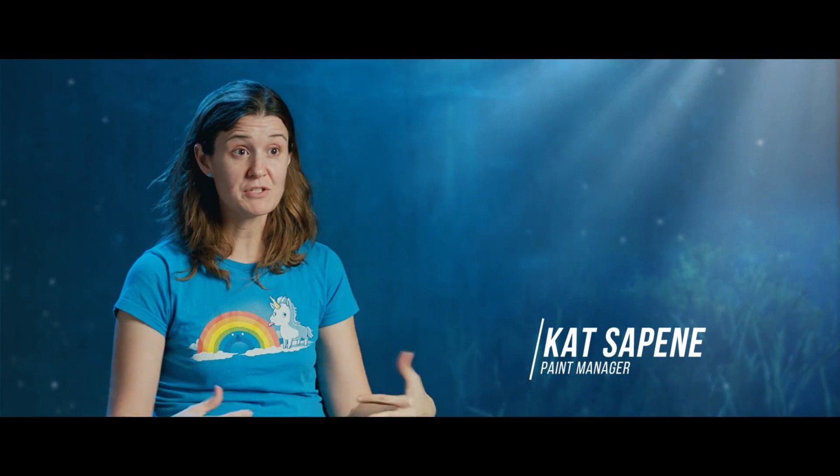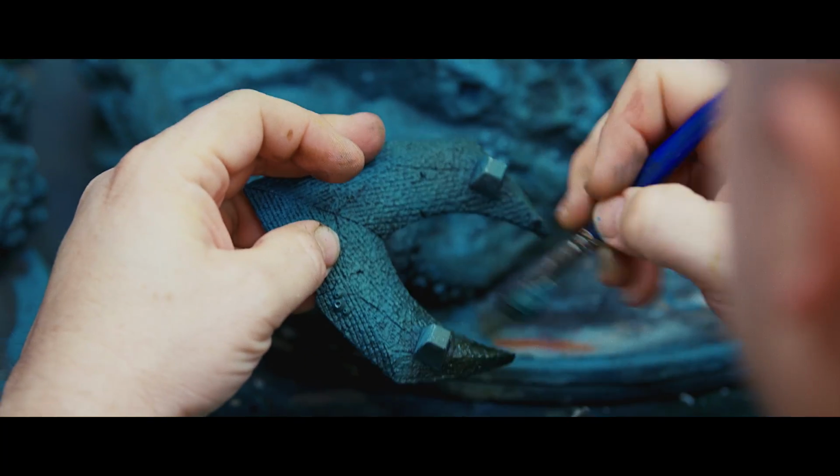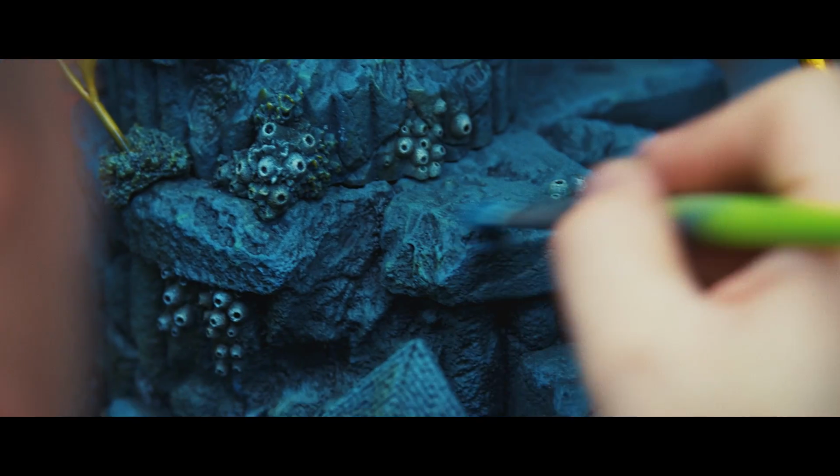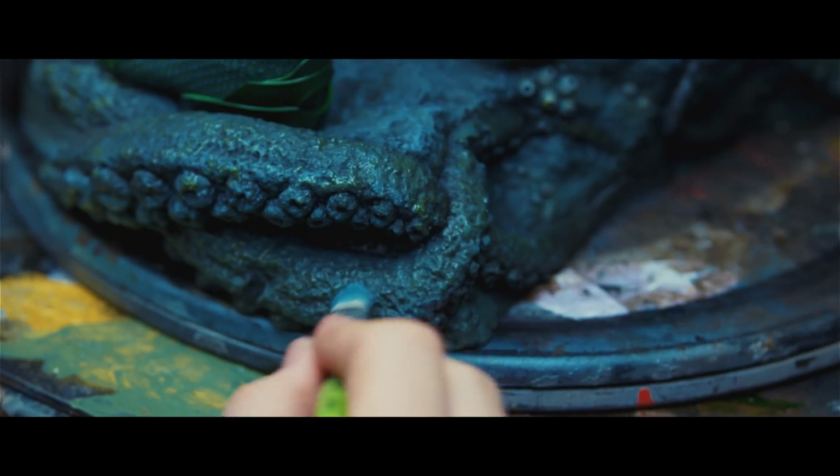In general, we tried to keep the colors a bit cooler. So while we didn't change the color of the costume itself, everything on the base is really cool feeling. There's lots of blues, and even the seaweed, they're all different colors, but they all have a very blue tint to give you more of a sense of it being underwater.